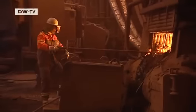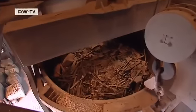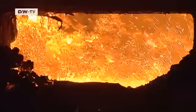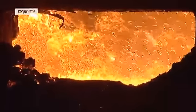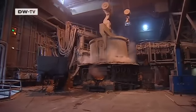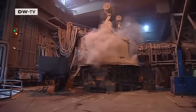The scrap is melted in an electric arc furnace. Each batch contains 130 tons. Scrap is melted here around the clock. Electrodes heat the oven to more than 3,000 degrees Celsius. New steel from old.